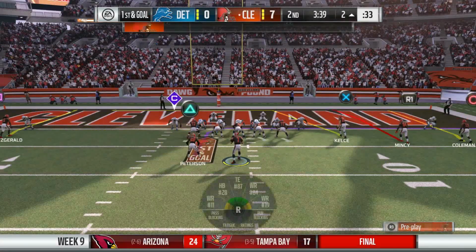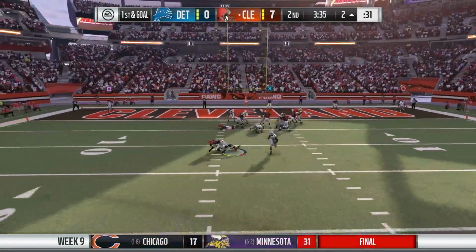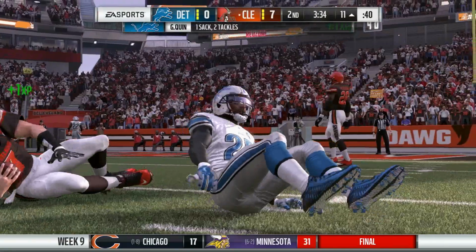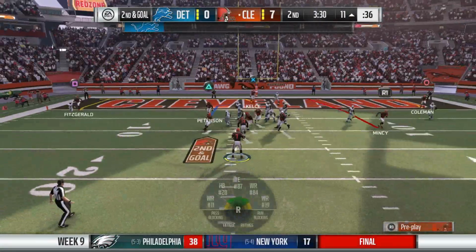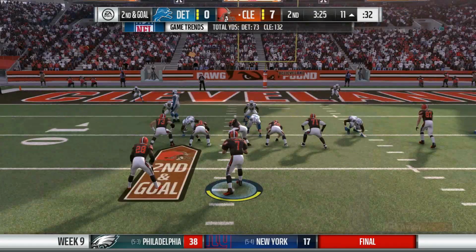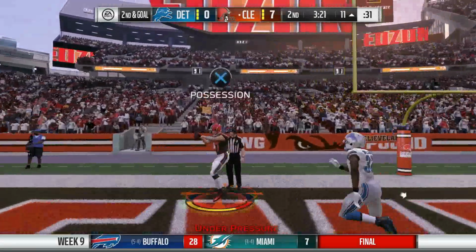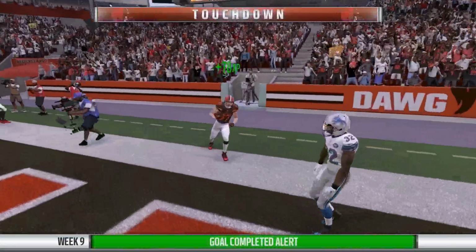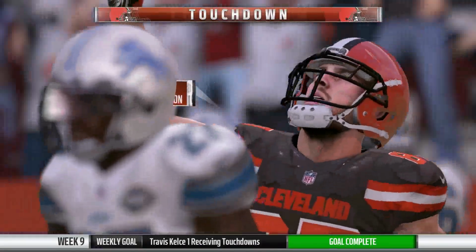Looking to jam the receivers at the line here. Press coverage look defensively. Big Ben goes down. Back at the 11-yard line. It'll go as nearly a loss of 10 on 1st and goal. So a disaster there. It goes as a 9-yard loss on the sack. And that's going to be caught for the Browns touchdown. Travis Kelsey catches it for the other touchdown for Cleveland.